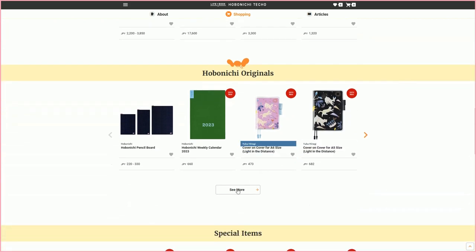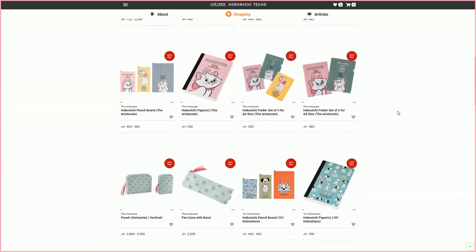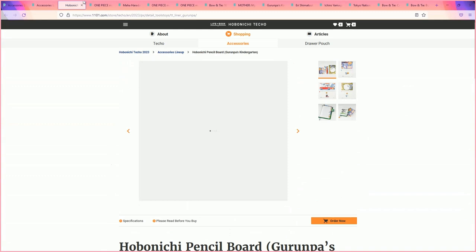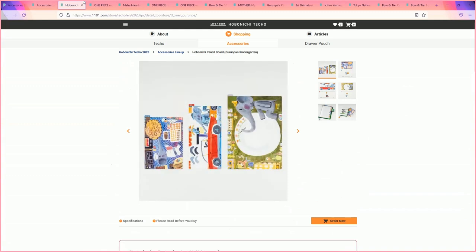So, Hobonichi pencil board. Let's have a look at the Hobonichi originals. So we've got pencil boards, all the different sizes from Gurunpa's kindergarten. These are so cute. And pencil boards for me are one of my yearly treats. So even though I have multiple pencil boards, it's one of the things that I like to buy because they're not that expensive, and then you can just kind of switch them around on your planners or notebooks or whatever, and they're just very cute.